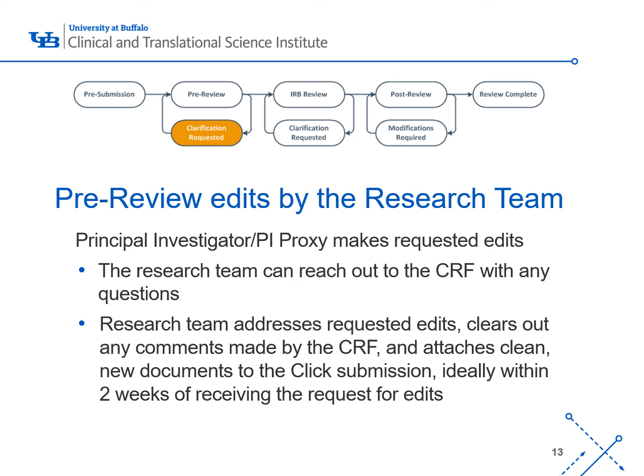The IRB asks that study teams try to complete edits within 2 weeks of receipt. Once pre-review edits have been made, the research team should attach the edited documents to CLIC. During pre-review, submitted documents are still considered new, and clean copies should be submitted for IRB review. They can then select the Submit Response button, which will move the study out of clarifications requested and back into pre-review.